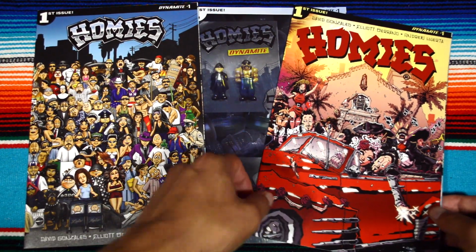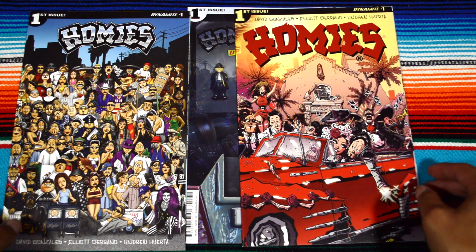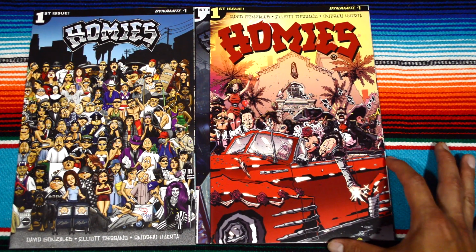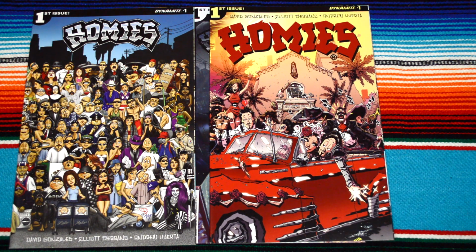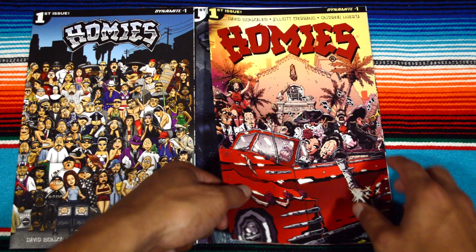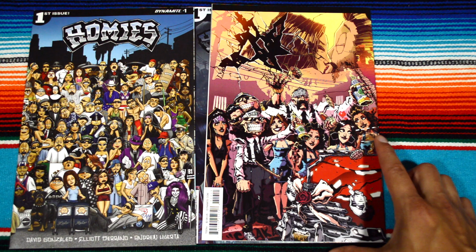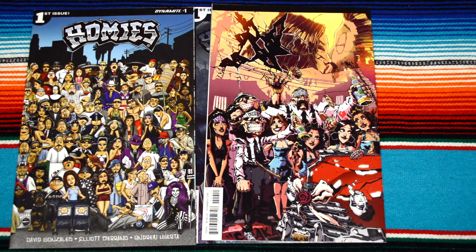Another really obvious one for me is the one that's on the right. The front cover is just very bright, really attractive, warm colors. Again, it has a wraparound cover onto the back side, but I'm not going to show you that. But it would look gorgeous with the whole front and back cover laid out perfectly.